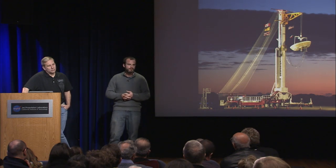Well, for the MSL, the sky crane just flew away and crashed. It would seem reasonable to put some instruments and solar panels on it and have it land gently and send back data for years. We could end up doing that. That's certainly a possibility. Yeah, thank you.